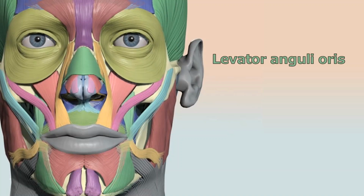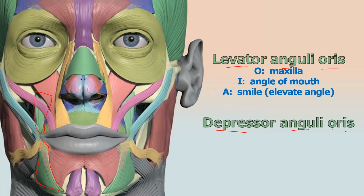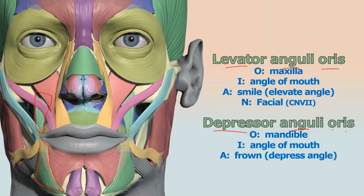Okay, levator anguli oris. Again, just like it sounds like, a muscle that's going to pull up on the mouth, but on the angle. So if you can follow my pen right here, there's a little green muscle that I'm highlighting that's plugged in right there at the corner of the mouth. Now, underneath it, kind of still in a green color, but a little different, is this muscle here. There's the depressor anguli oris, the one that will bring down the angle of the mouth. And so here are the details on it. Again, levator anguli oris would help you smile, and depressor anguli oris, of course, would help you frown or depress the angle of the mouth.